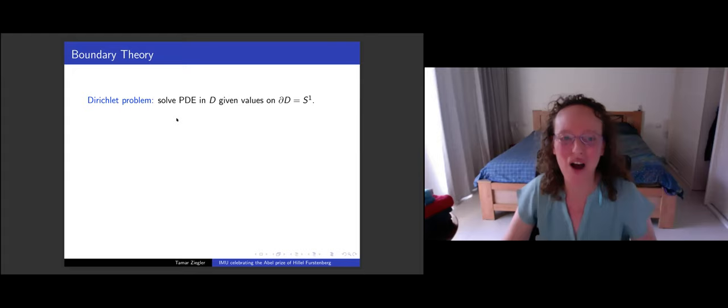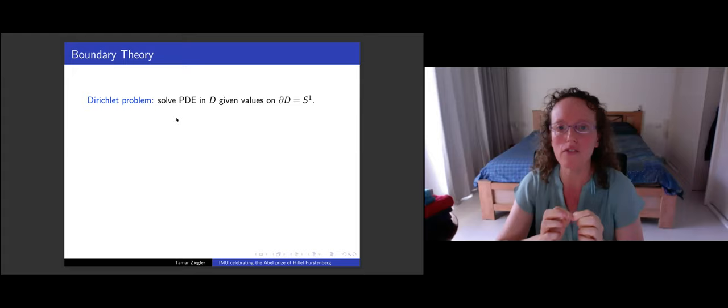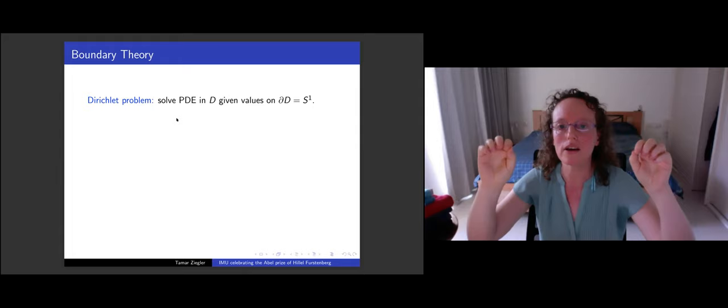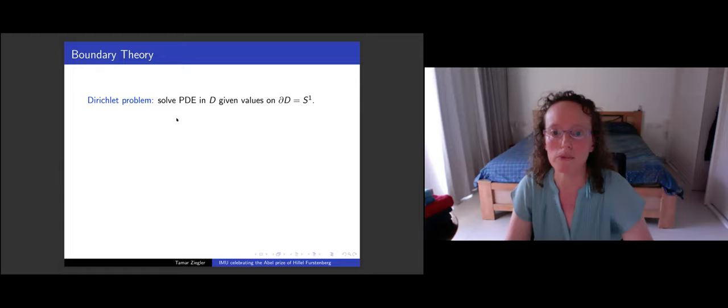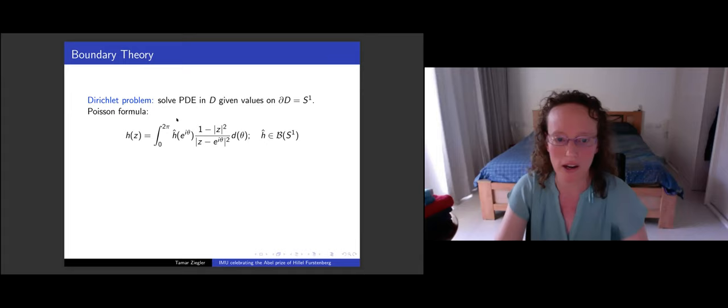The second topic I want to talk about is boundary theory. This is a very well-known problem of Dirichlet. Suppose you are given a function on the unit circle, which you can think of as temperature on the circle, and you want to determine the temperature inside the disk. This is known as Dirichlet's problem. You want to solve the heat equation given the values on the boundary. It's well known that the solution is a harmonic function, given by the Poisson formula, the formula I wrote over here.